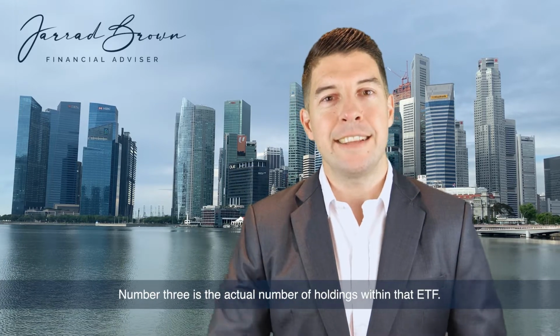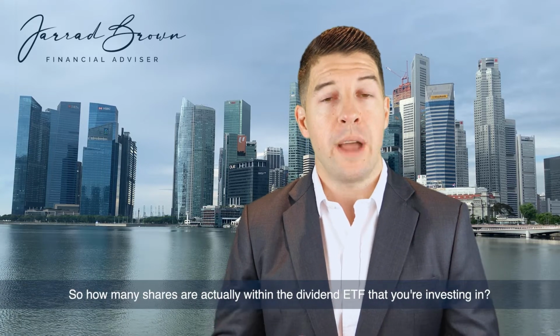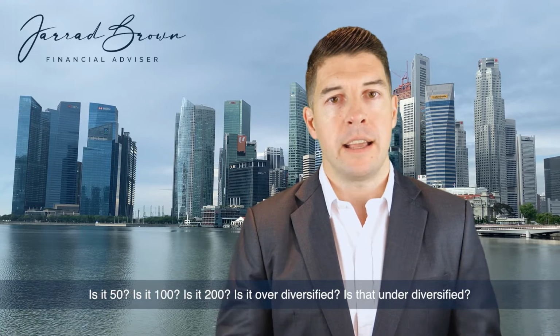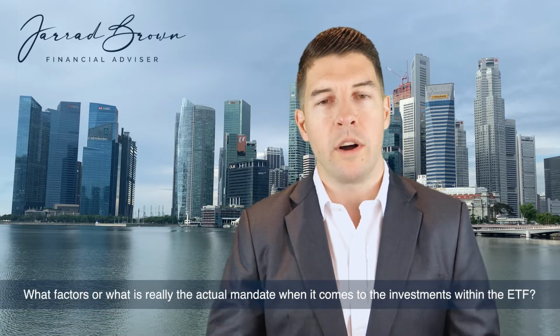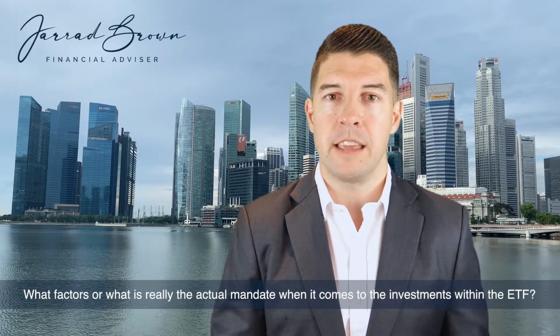Number three is the actual number of holdings within that ETF. So how many shares are actually within the dividend ETF that you're investing in? Is it 50? Is it 100? Is it 200? Is it over-diversified? Is it under-diversified? What factors, or what is really the actual mandate when it comes to the investments within the ETF?